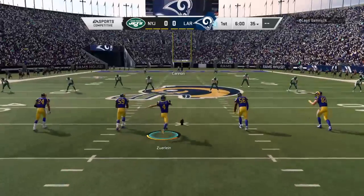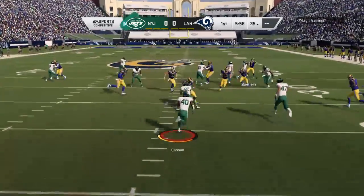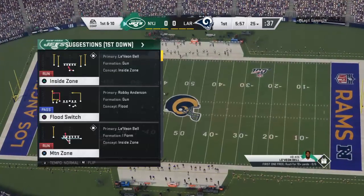Greg Zuerlein, the Rams kicker, approaches, kicks it off, and here we go from Los Angeles. That's fielded in the end zone. And all that work, but he stopped where he ultimately would have been, and he simply takes a knee, and that's the 25-yard line.